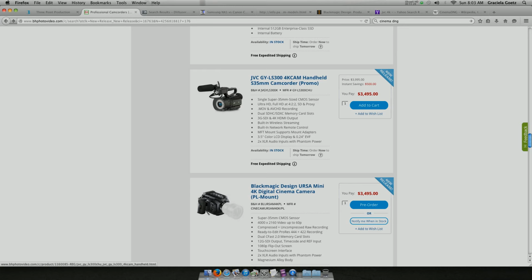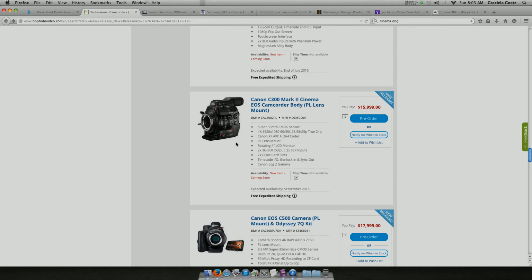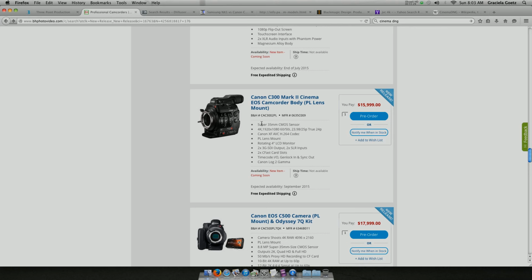So this camera, of course, well, we were talking about this one, but at any rate, this camera comes with the cheap shotgun mic that you can break in half with one hand, with two hands if you choose to. PL mount, not so popular in terms of a C300. Most people put EF glass on that.